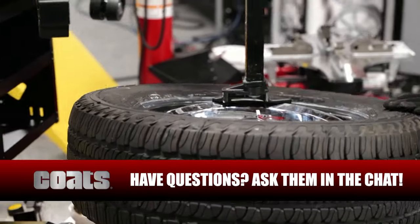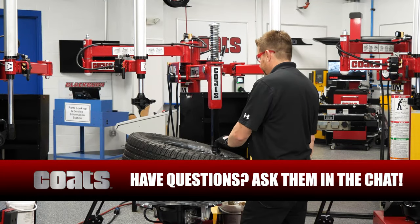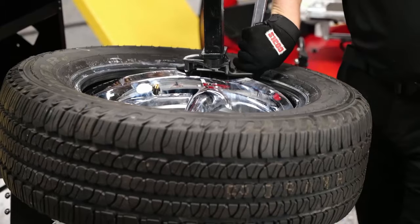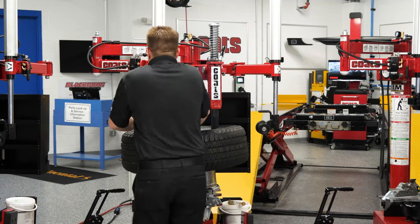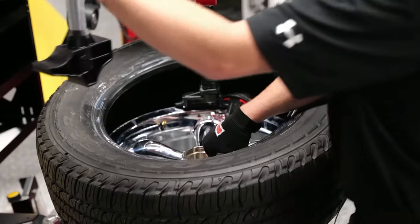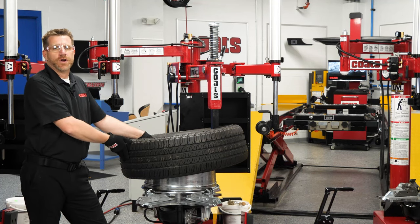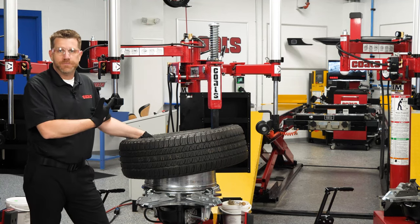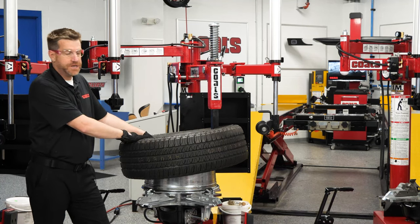You can see with our standard mount-demount head here, whether it's the poly or the metal, having this set up properly makes the tire very quick to change and also ensures that there won't be any damage. Now using the Robo Arm like that to lift up on the opposite side of a heavy tire and place it in the drop center is a great way to save your back and make sure that you're able to dismount the bottom bead of heavy tires like this without hurting yourself or causing damage to the bottom bead of the tire.